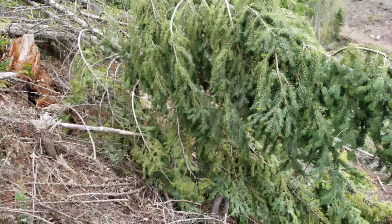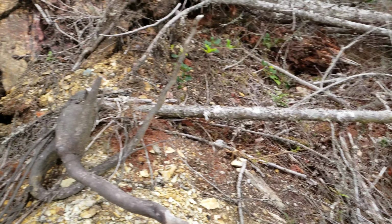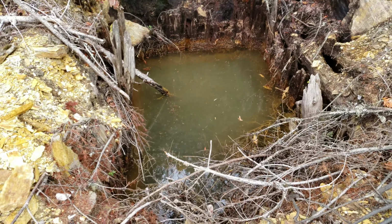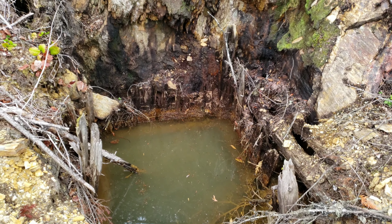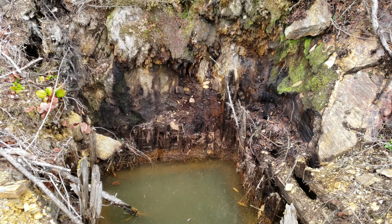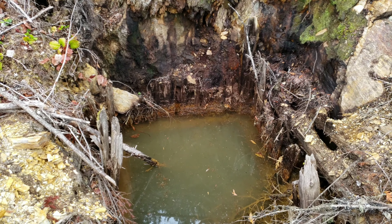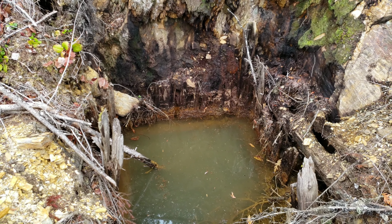I spotted something that looked interesting, kind of looked like a small mine dump, and sure enough, we have a flooded shaft. So there's no record of this anywhere. I wasn't able to find anything. And what it looks like is they struck this on massive sulfide mineralization.